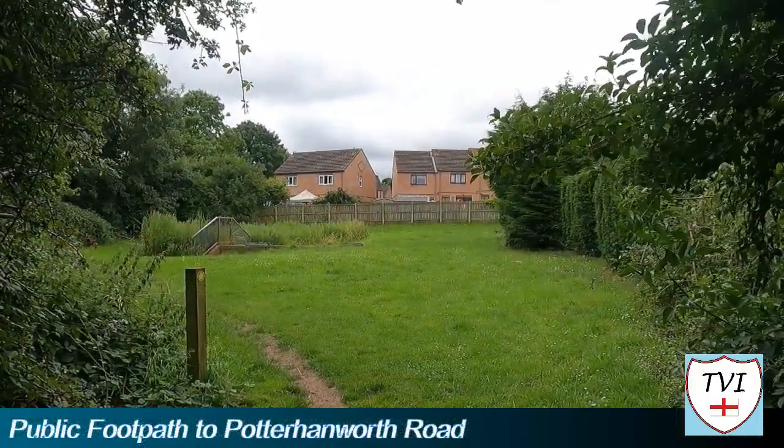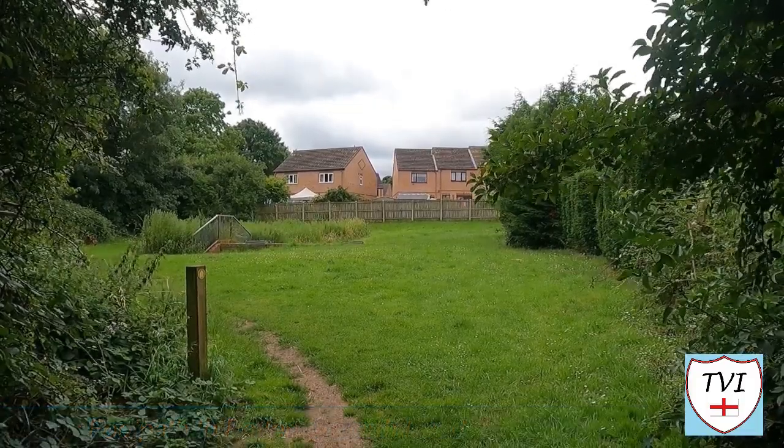Off this road is a short footpath which runs into a patch of trees. Yeah, it does feel like you're heading into the middle of nowhere, but actually this path serves a purpose. What it's doing is it's taking us towards Heighington's main sports area, and that's the next thing on our list.